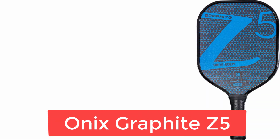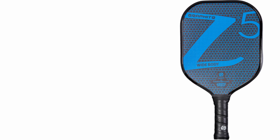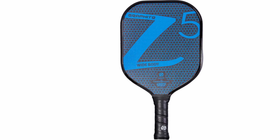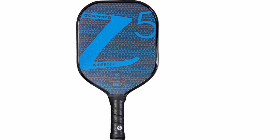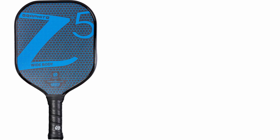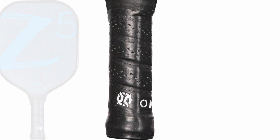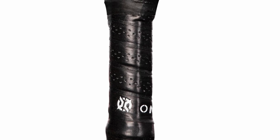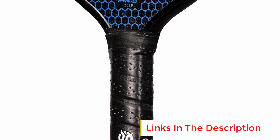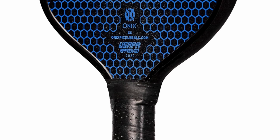Onix Graphite Z5. The Onix Graphite Z5 pickleball paddle is one of the most popular and trusted paddles on the market, known for its balance of power, control, and comfort. Originally designed for both beginners and advanced players, the Z5 is crafted with a graphite face and a Nomex honeycomb core, delivering excellent responsiveness and a large sweet spot. This construction provides players with a solid feel at contact and consistent shot performance.